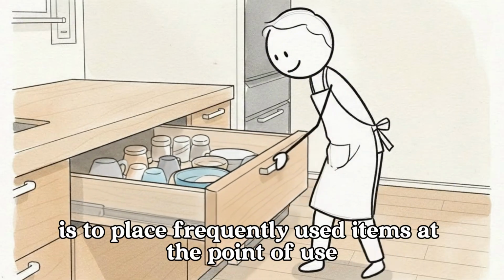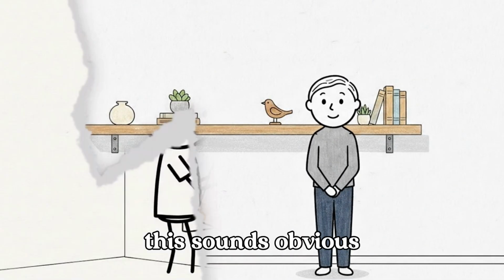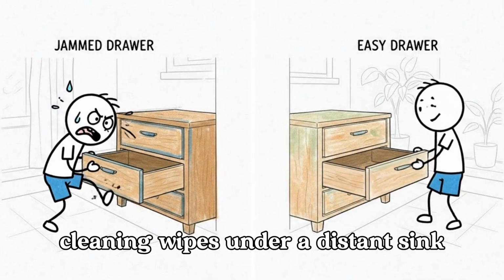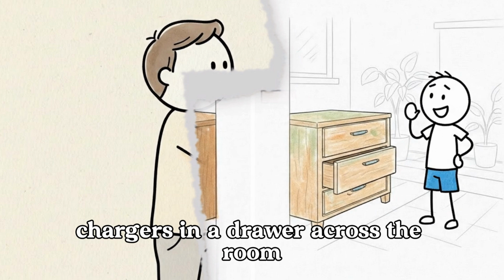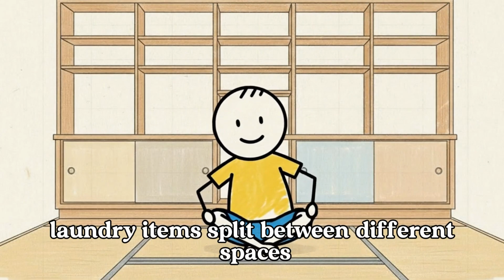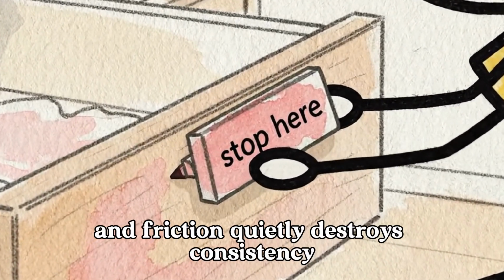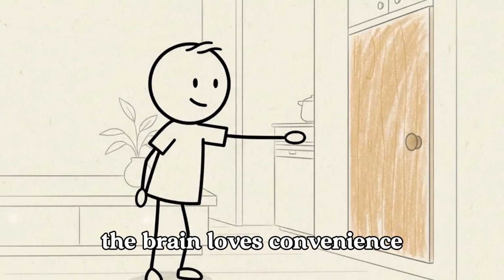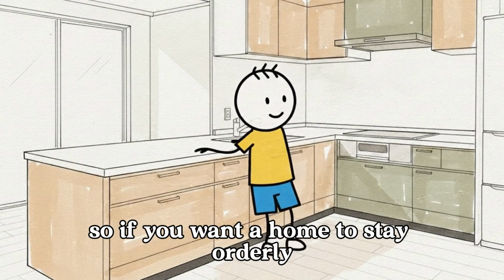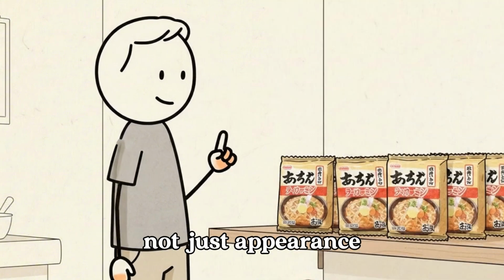The ninth trick is to place frequently used items at the point of use, not the point of storage. This sounds obvious, yet many homes are arranged around where things fit, not where they are needed. Cleaning wipes under a distant sink, chargers in a drawer across the room, teacups far from the kettle, laundry items split between different spaces. Every extra step creates friction, and friction quietly destroys consistency. The brain loves convenience. It repeats what starts easily. So if you want a home to stay orderly, place the tool where the action happens. Organization should support behavior, not just appearance.